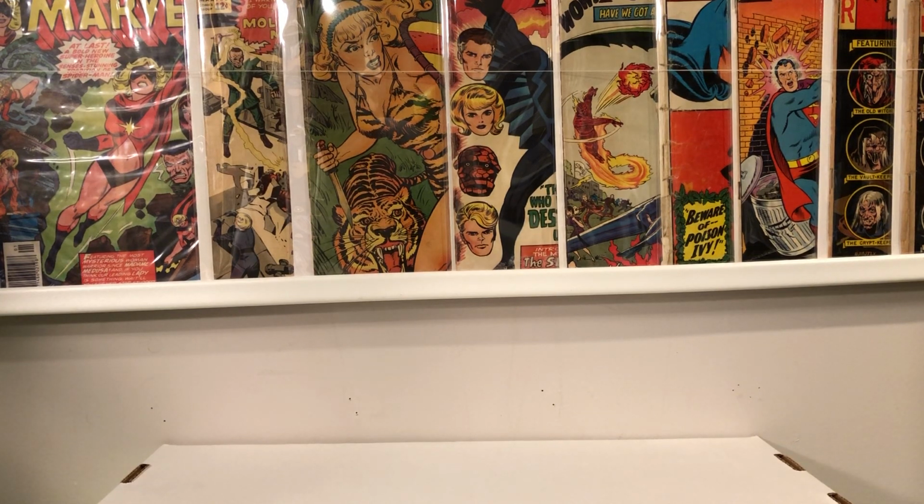Trying to decide whether I want to do this in two installments or one. We'll see how long it takes to get through this first batch of books. I guess as always, I'll just start off with some current stuff that I picked up.